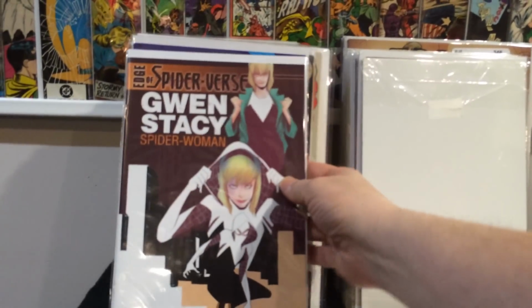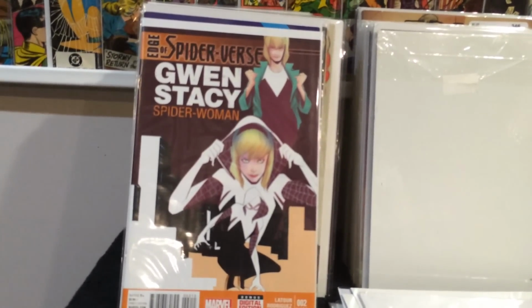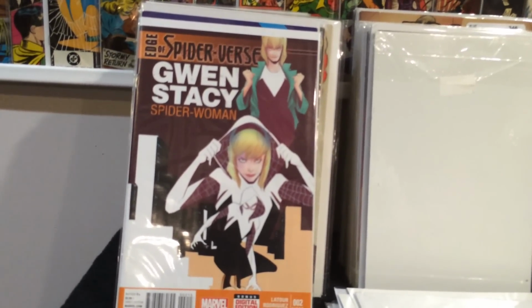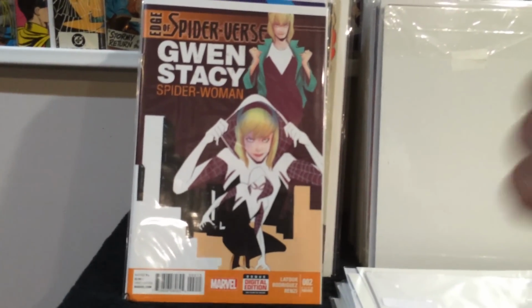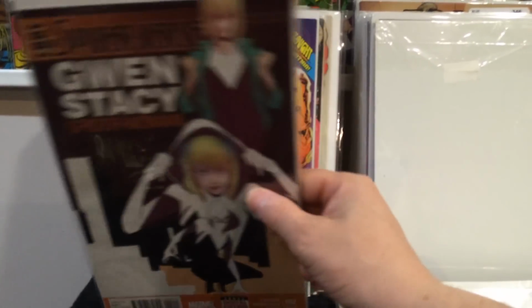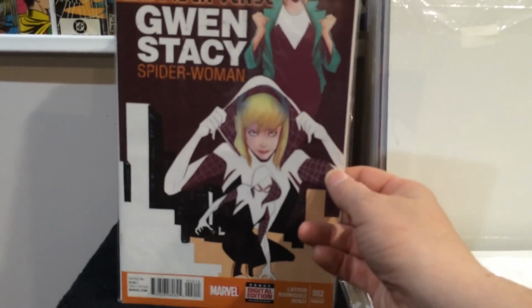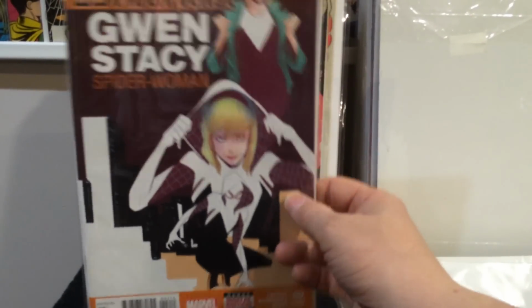5th printing of Edge of Spider-Verse, first appearance of Spider-Gwen. I don't know how many printings, how many copies, or what the print run of this was. I would imagine it's not too many, but this is the 5th printing. Sometimes these later printings, as a lot of you know, are rarer than the first prints, but I'm so glad to have this book.